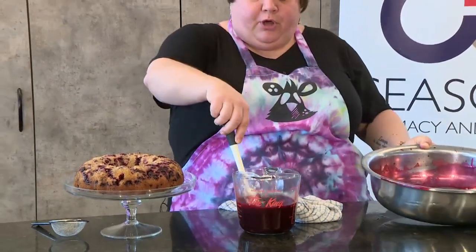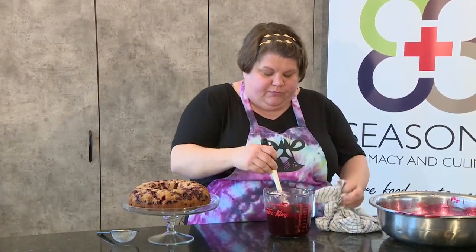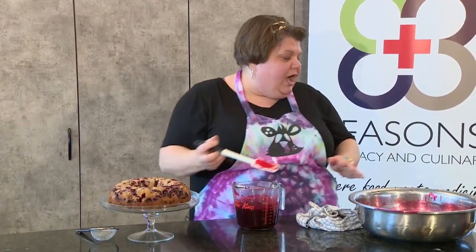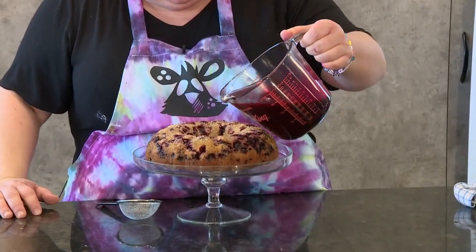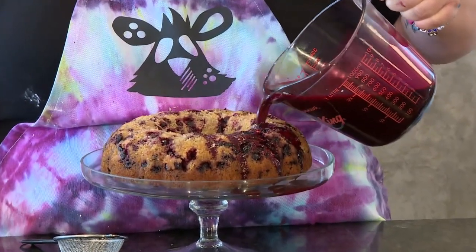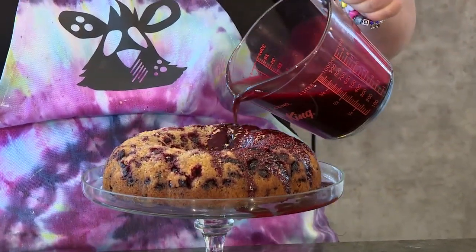Now, you can put more sugar in here and get it thicker. You can add more butter to this if you want for a creamier result. But I don't want my cake to be so full of extras. I just want the Haskap flavor. So I'm just gonna pour this nice and easy. I want it thin so that it gets absorbed into the cake, so that when we eat it, you're like, oh, this is so moist and delicious.